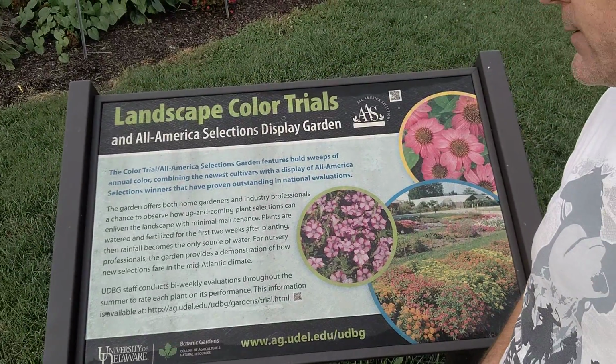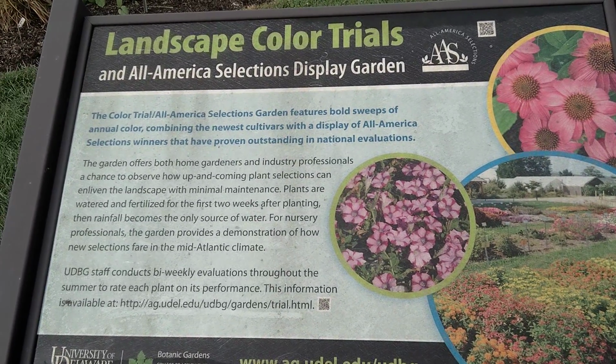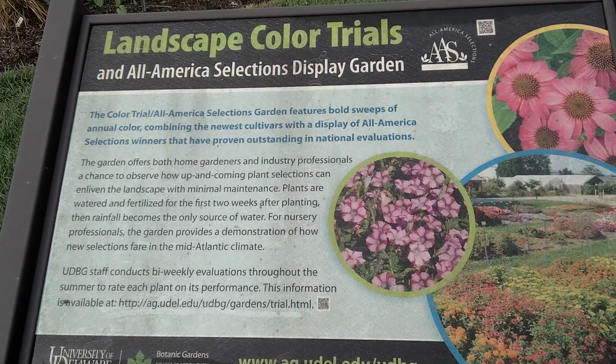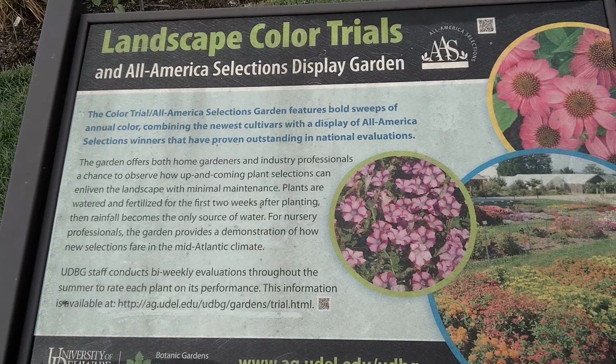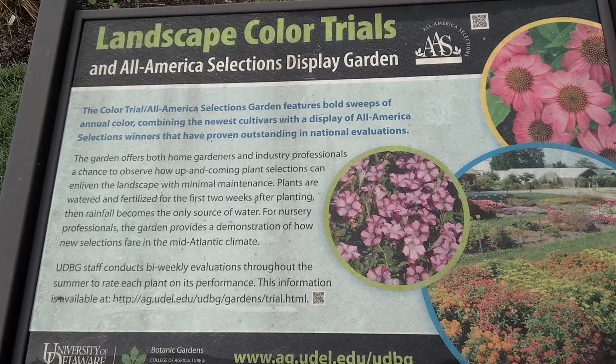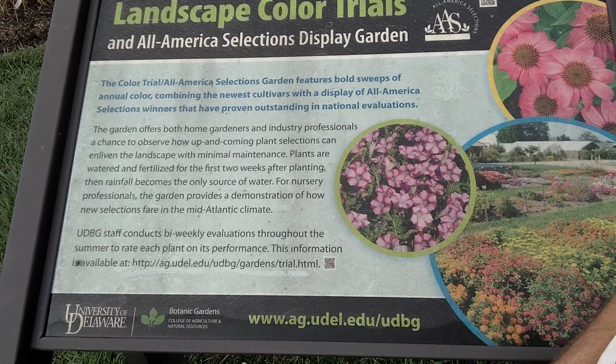All right, the color trial, All America Selections Garden, features bold sweeps of annual color combining the newest cultivars with a display of All America Selection winners that have proven outstanding in national evaluations. You can read along, I'll put you right up here with it. The garden offers both home gardeners and industry professionals a chance to observe how up-and-coming plant selections can enliven the landscape with minimal maintenance. Plants are watered and fertilized for the first 2 weeks after planting, then rainfall becomes the only source of water. It does rain here regularly throughout the summer, which is nice.